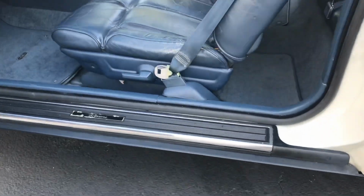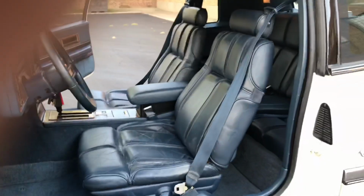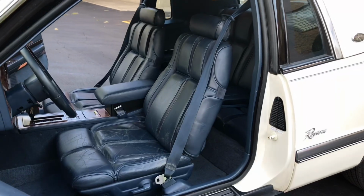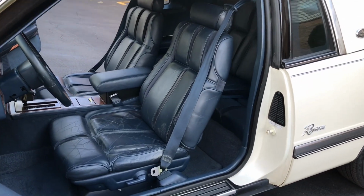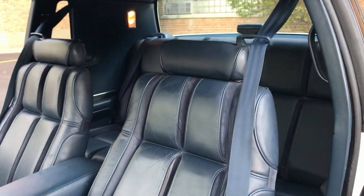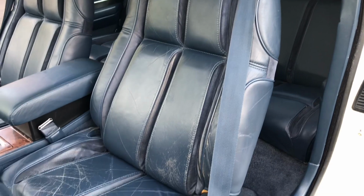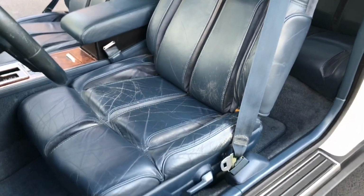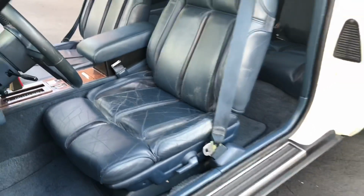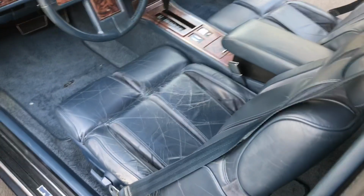Original floor mats are in great shape, as is the carpet. Take a look there at the photos for photos of the carpet with and without the floor mats. Blue leather looks great. Really no significant signs of age at all. There's just some light crease marks on the seat bottoms, as to be expected. But this guy took really, really good care of this car. Sills are nice and clean on both sides.